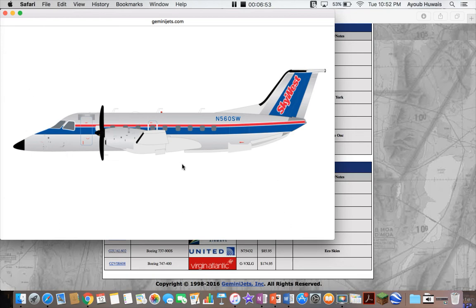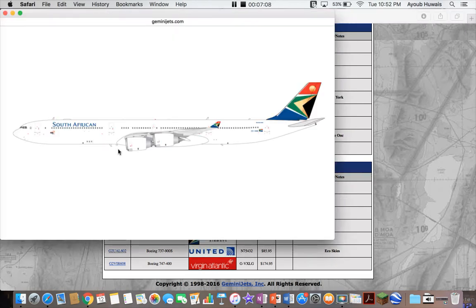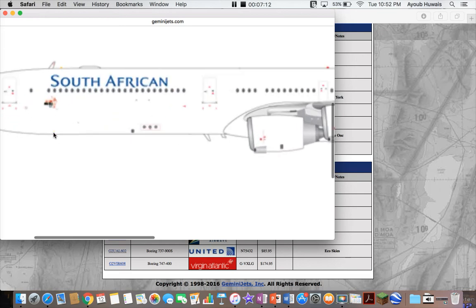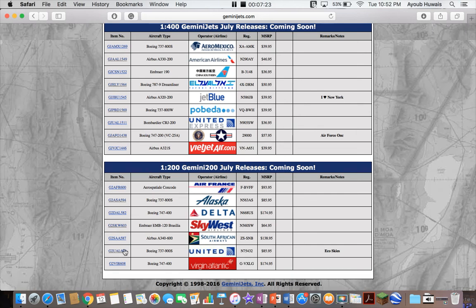Next up, we got a SkyWest Embraer 120. Now, this is an old SkyWest livery. This might be good for nostalgia collectors. SkyWest was an airline before it became Delta Connection, way back in the 90s and late 80s. Next up, we got a South African A340-600, which looks good. I have no idea what livery it is. Yeah, you can't check that, but it looks good. I wish they made one for 1/400 scale though, for the people making New York Airport.